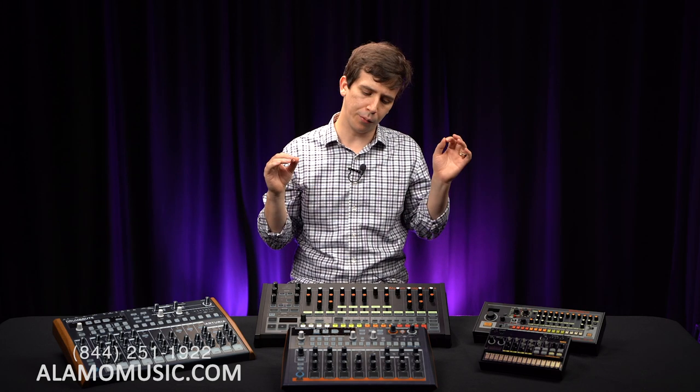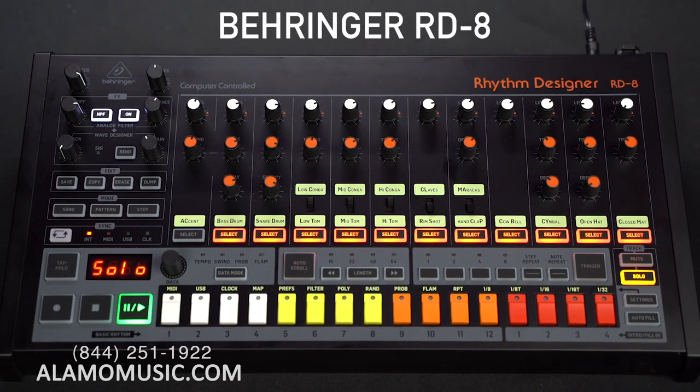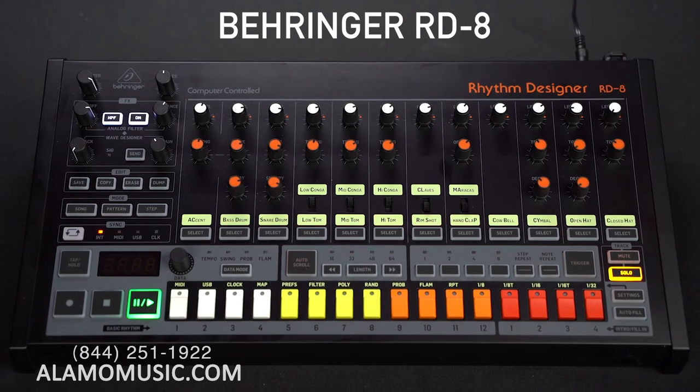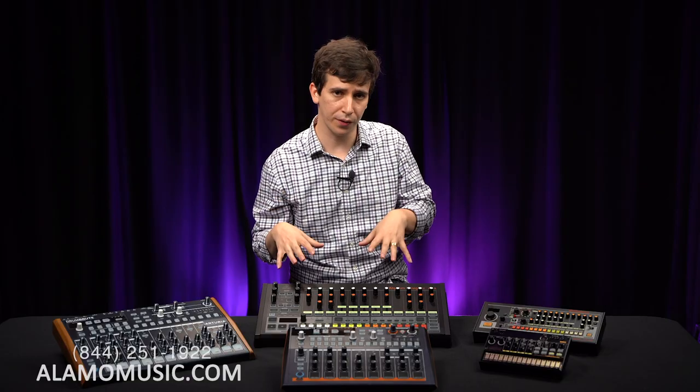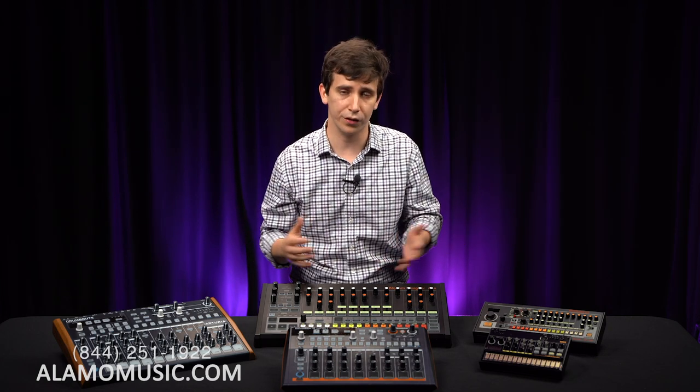And number 2 is the RD-8 by Behringer. And it is another TR-808 clone, but it's an all-analog clone. And that is really insane for the price point that it comes in at, which is, I think, roughly like $400 or $500, where an analog TR-808 runs you $5,000. This is significantly less expensive, and it's all analog.